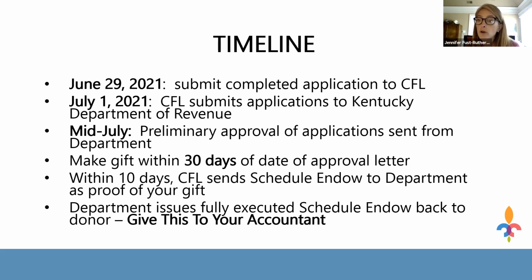And that is via a form called the Schedule Endow. The Department of Revenue then signs off on the Schedule Endow and sends it back to the taxpayer. And that's what you use when you file your taxes. If there's a reallocation and you're actually given a greater amount of state tax credit, the department will issue a second Endow Kentucky or Schedule Endow form, and you'll provide both of those to your accountant when you do your taxes. So that's the general timeline of what you have to do.